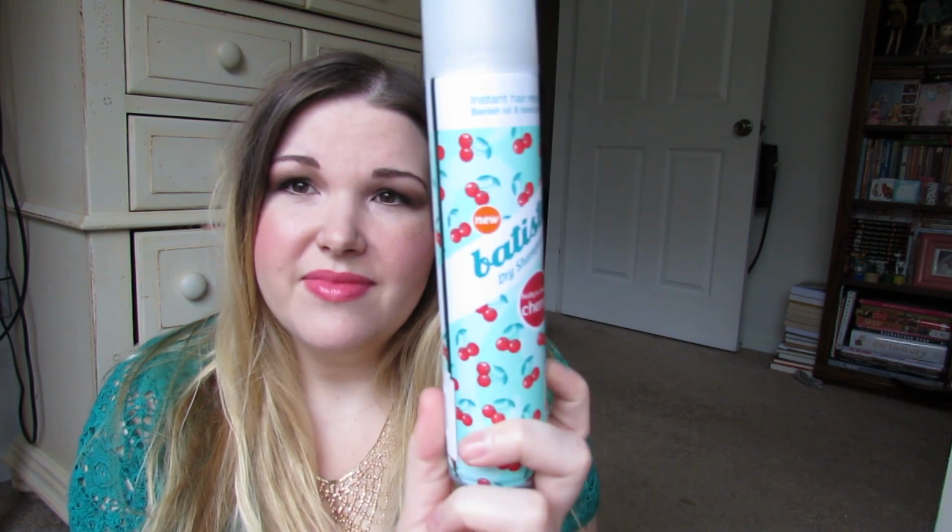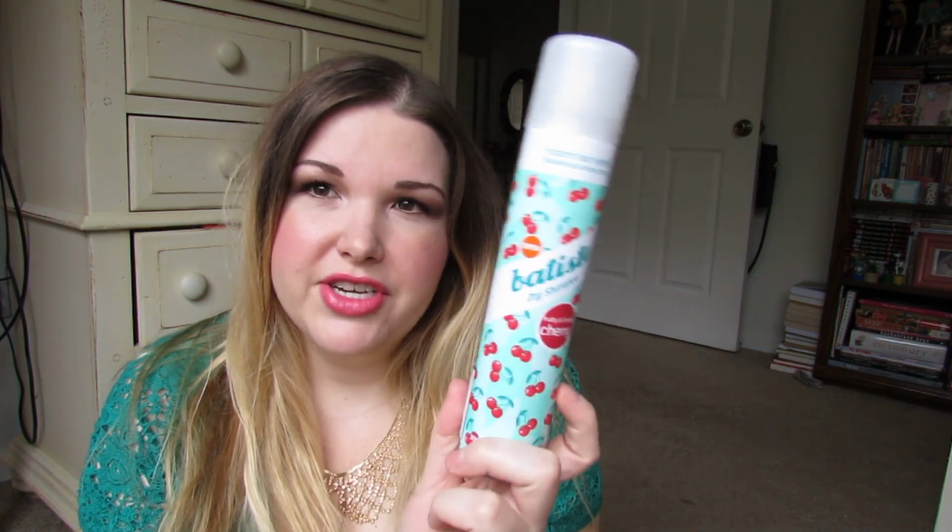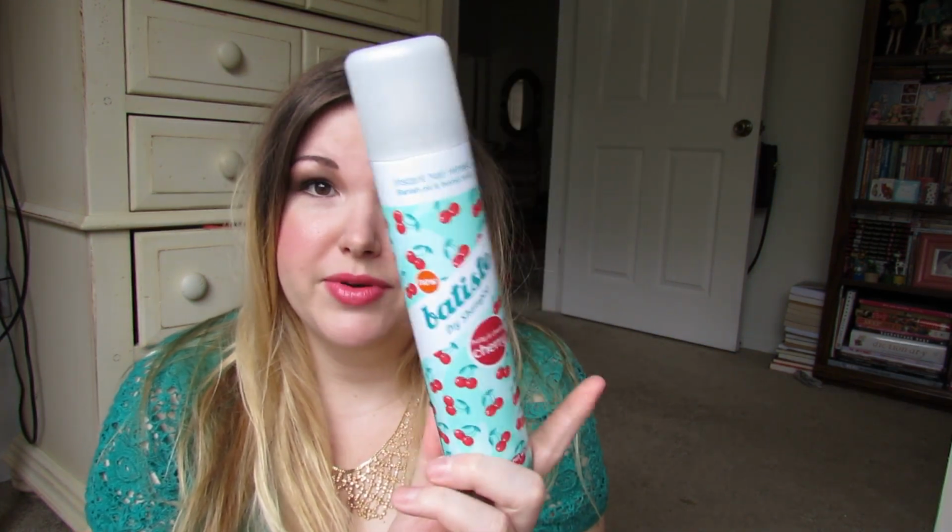And then for hair care, this is the Batiste Cherry Dry Shampoo, and this is my favorite scent, which is why I'm showing this one, that I've tried. This one I got from Urban Outfitters. But basically, dry shampoo has changed my life this year.